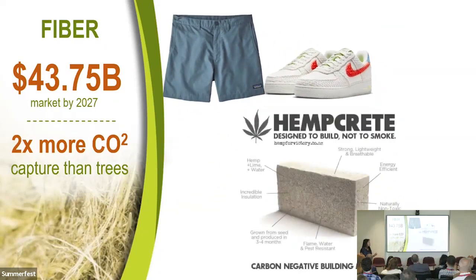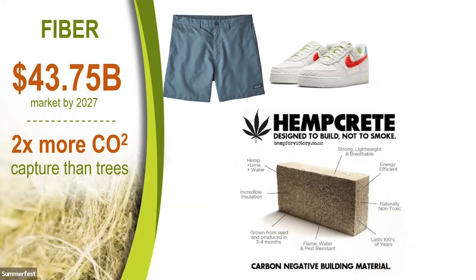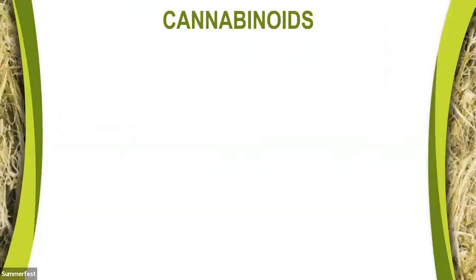There are other companies who are looking at using hemp to make carbon-negative building materials like hempcrete. Hemp itself has the ability to capture over 2 times the amount of CO2 from the air than trees can. And because of that, it will likely become a go-to crop for carbon credits. And so as industry ramps up its demand and its interest in using hemp fiber, genetic engineering will be called upon to keep up with this demand by creating these crops that have this individual trait for increased yield.